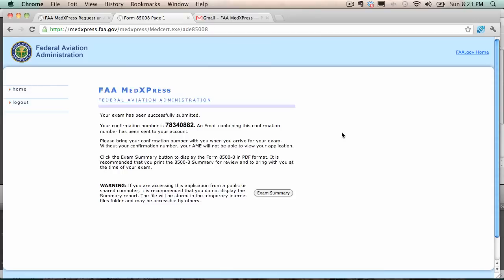All right, so I just submitted my form, and it's literally this simple. I've got my confirmation number now. All I simply need to do is bring that to my AME in the morning, and he'll be able to pull up my application and make that process as efficient and as speedy as practical for him. So I will catch up with you guys more tomorrow as I am heading towards the office.